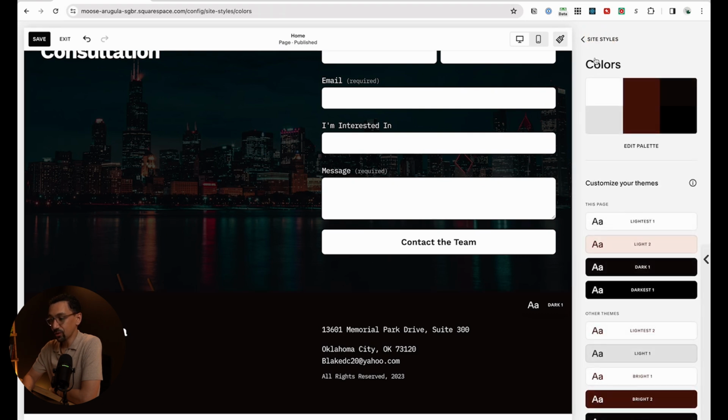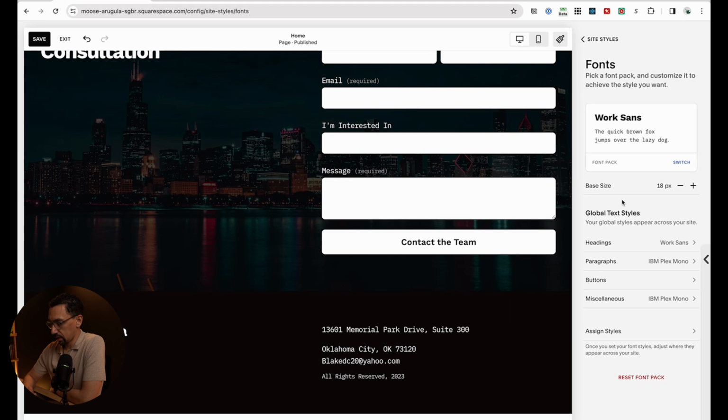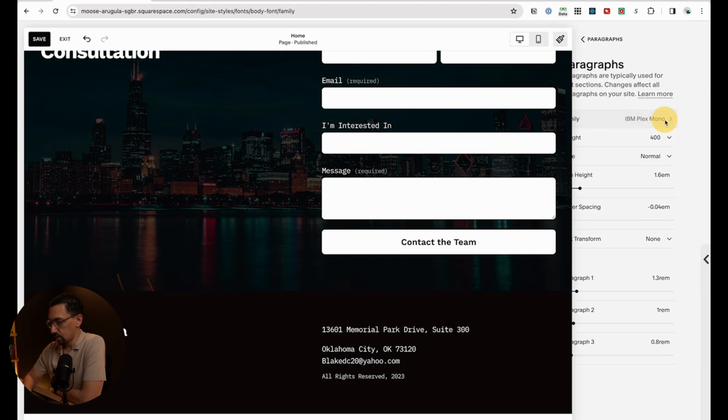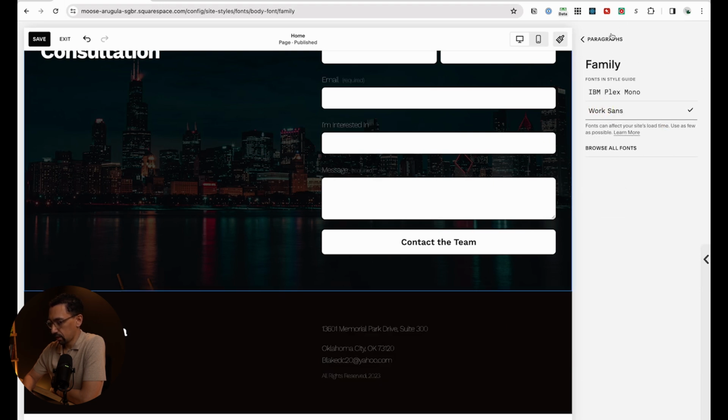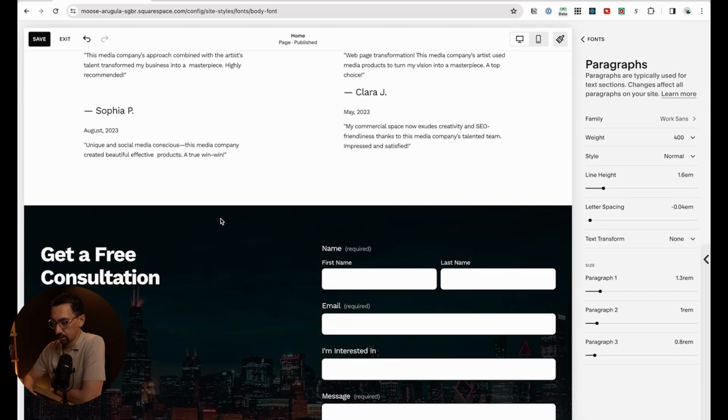And then I did mention that I wanted to change the fonts. So I'm going to go to fonts here and then I'm going to change this to Work Sans. And then I don't know why it goes to 100, but it does. We'll change it back to 400.